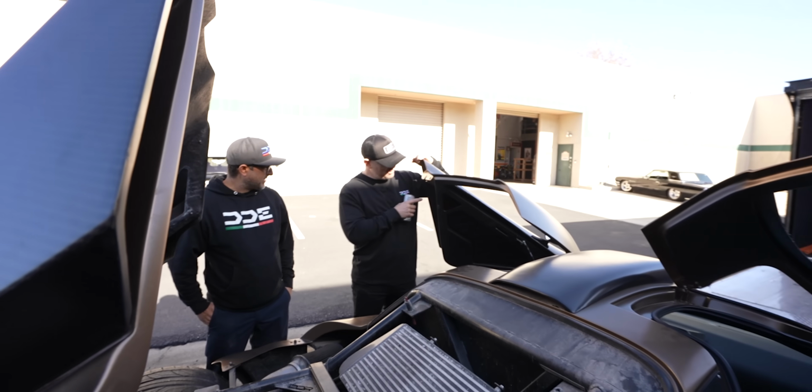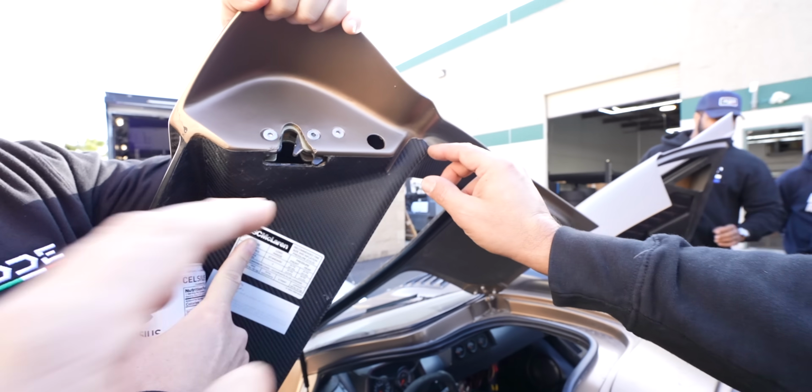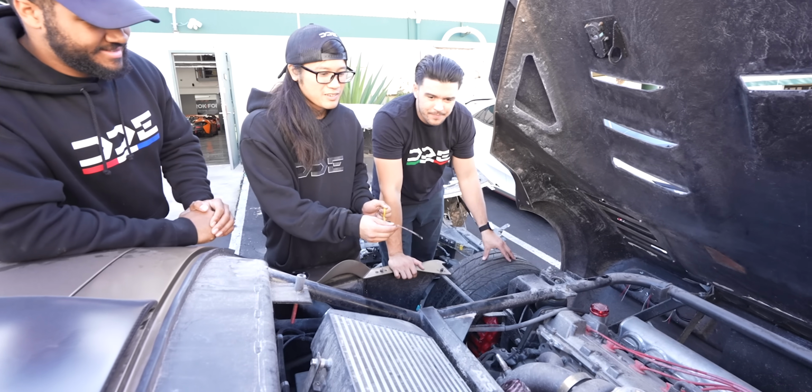Dude, we got you a McLaren. Real ASC McLaren. Bro, this is a legit certified McLaren supercar. Carbon's peeling. So why don't we drain the oil, get some fresh oil, fresh gas, fresh spark plugs, and see if we can get it to start. Yeah. Oh, what was that?